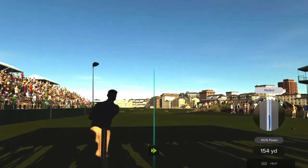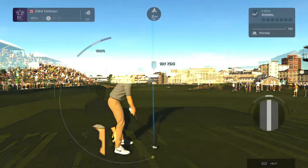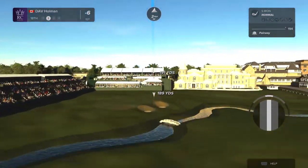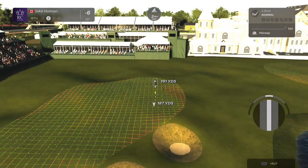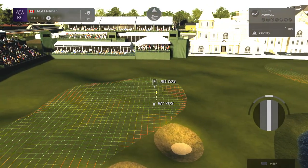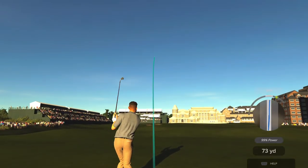Oh, you couldn't paint a better picture. Gorgeous. Taking aim from about 180 yards here. Currently in the lead by a shot. Looks to be going with the 5-iron.